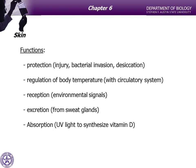So if you are cold, the blood vessels in your skin are going to constrict. Less blood is going to flow towards the surface of your skin so that more of your body heat is going to be conserved in your core.